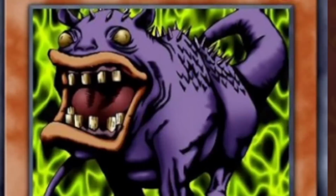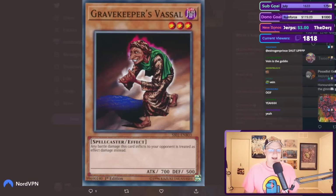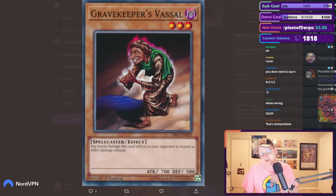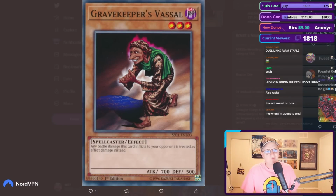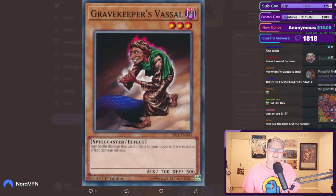Ooh, Gucci! This monster may attack your opponent's life points directly, but you gotta ask him. I ain't saying shit to this guy. Yeah. We were all kind of okay forgetting about this one. Unfortunately, it was really, really important in early Duel Links to gate farm.